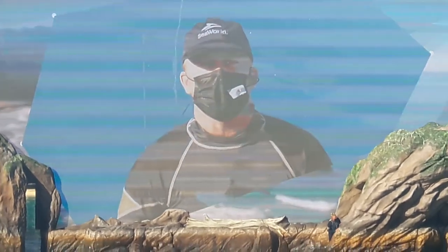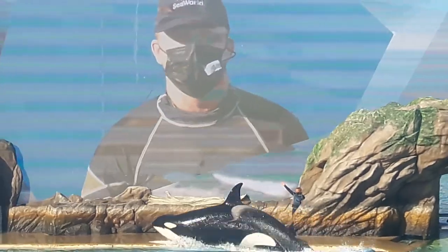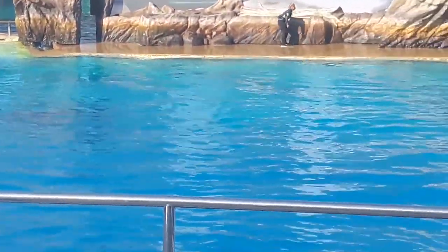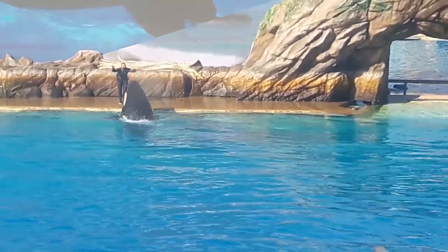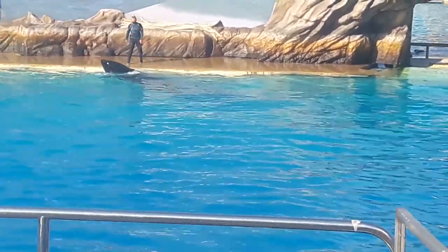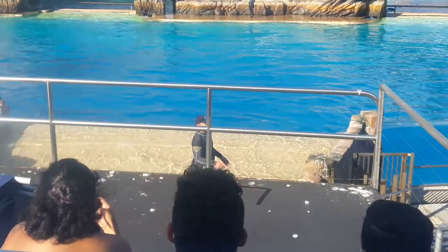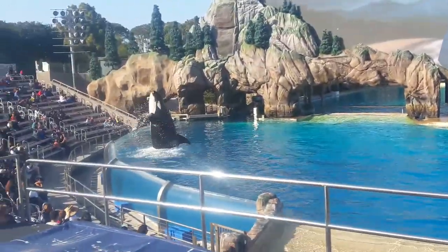Welcome to SeaWorld's Orca Encounter. My name is Robin, and I'm honored to introduce to you these intriguing and majestic animals. There's nothing like seeing a killer whale up close and learning about them and their natural behavior. We hope this Orca Encounter will leave you with a better understanding of these magnificent animals and all they represent.